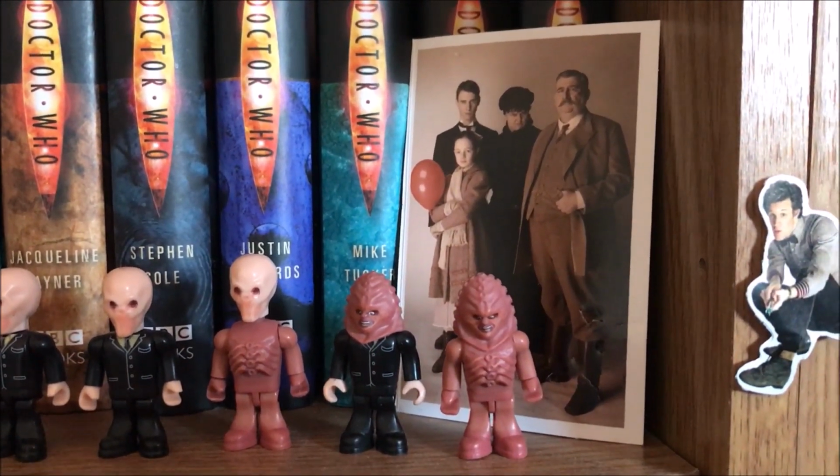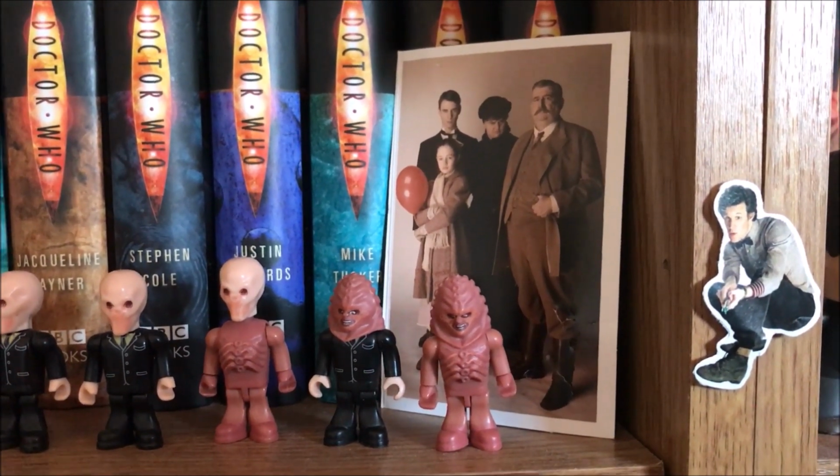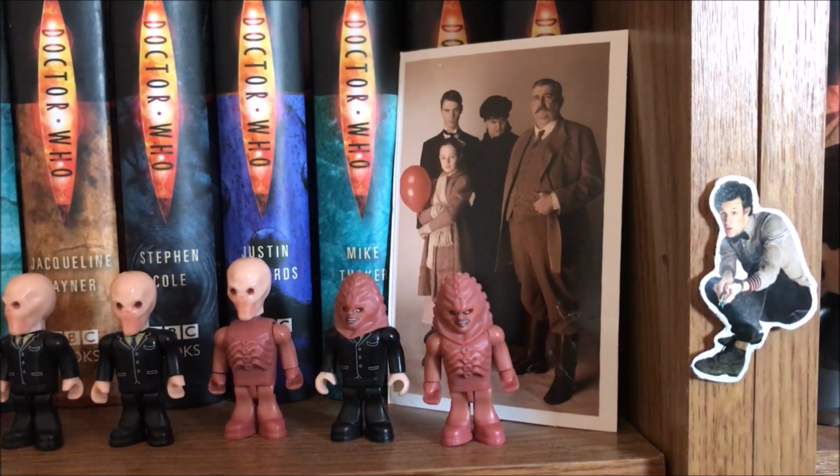On the end of the shelf I have this photo of the Family of Blood, because having a photo of my actual family wouldn't fit the theme. I'm joking, that's just there.